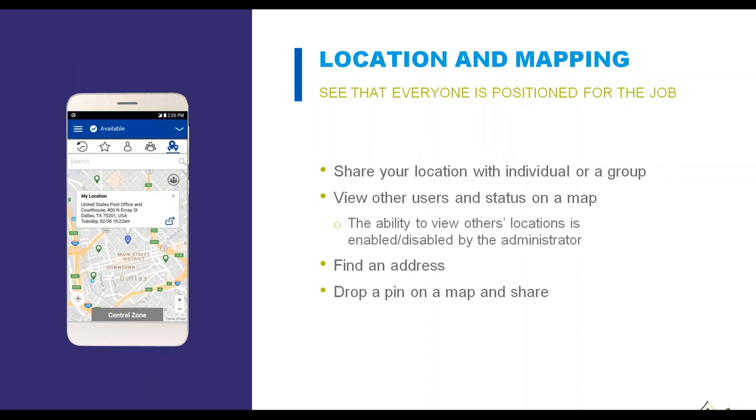Location and mapping is another differentiator compared to a standard radio system, where on the push-to-talk device, you can actually see the mapping and also view the location of the other WAVE PTX users. At the moment, you can't view the location of the Moto Turbo radio users, but that will come in time. You can also share your location with an individual or a group. So if you wanted to drop a pin on the map or share your location, or even drop a pin and say, this is where I'm heading to, you can do that from within the app. You can find an address and then share that to other users, talk groups or individuals.